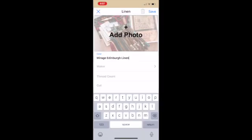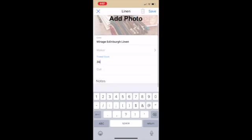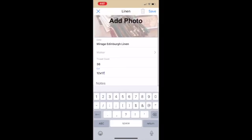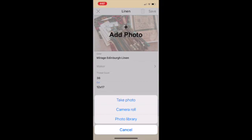Thread count, it's 36. And here I do put the cut that I have purchased just so I know how much I have on hand. And then notes, if there's anything in particular, where you purchased it, what chart you want to use it for, you can put it in notes. I do take a photo of the linen. This one I did with the sticker on it. You save the photo and then you click save.